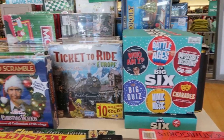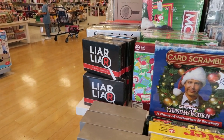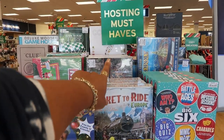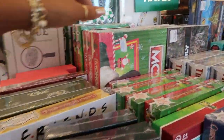The big six, Ticket to Ride Europe. Card Scrabble, okay. Liar, liar, the game of truth and lies. They have some pretty cool games. There's another Monopoly back there. I'm not sure what it says. It looks like some hunting kind of thing. Okay, now I gotta see what this one is.